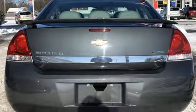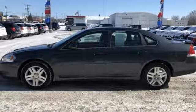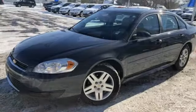Of the Impala, Cars.com reports, so-called quiet steel at the firewall, a soundproofing dash mat, and thicker glass helps keep out unwanted noise.